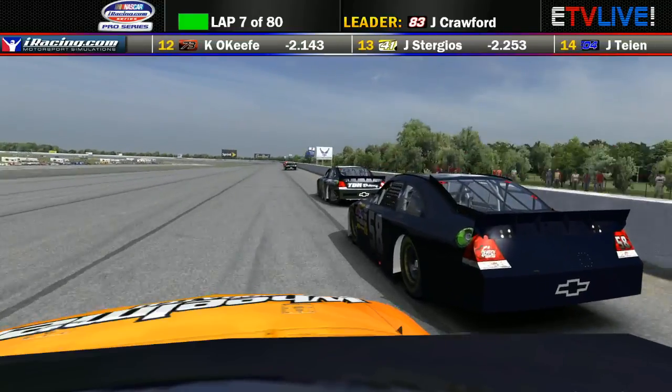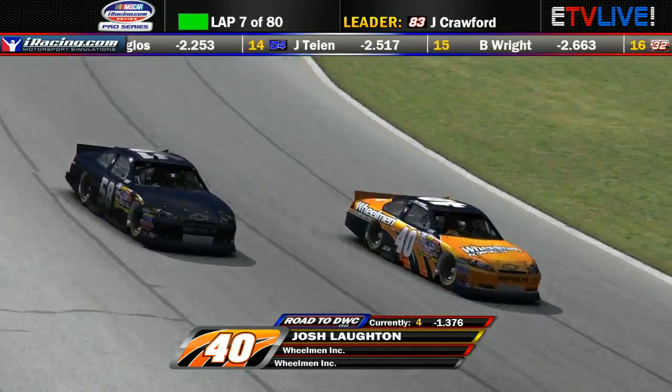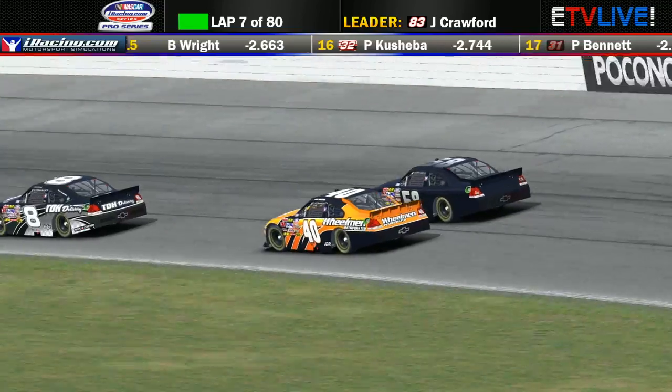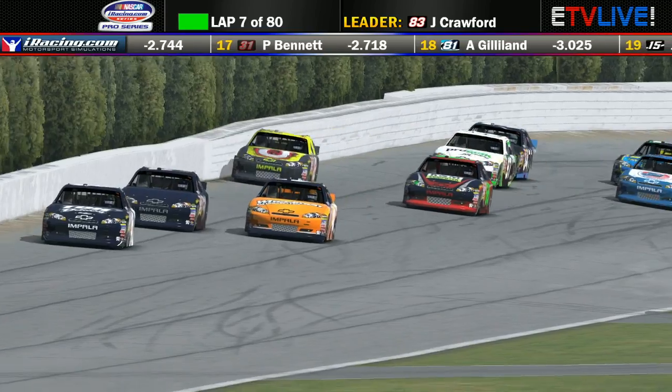40's now going to try to take a spot away as well. It's Josh Lawton. He's going to go down to turn number 1 on the inside, the preferred line. 58's going to yield. 40's going to try to take the spot, but not yet though. It's a little bit of the bumps down there. 58's going to make a valiant effort on the outside to hold them off. Side by side, they're getting real close too.